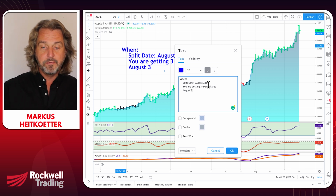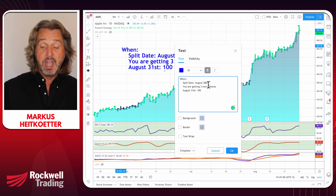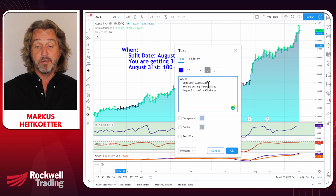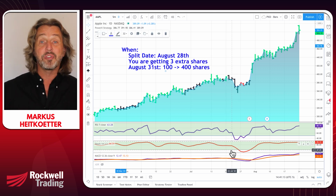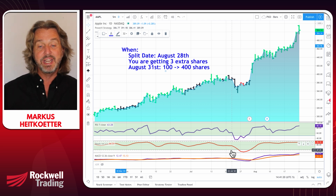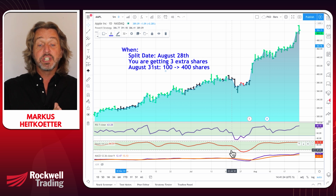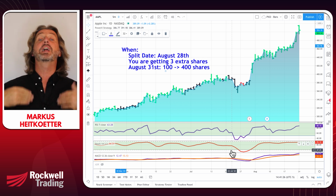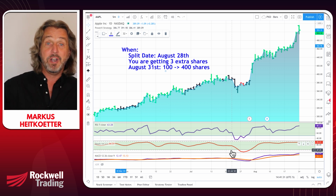So on August 31st, if you have Apple right now, you will wake up and instead of having 100 shares of Apple, you will have 400 shares of Apple. And this sounds fantastic. Hey, wow, you just got an extra 300 shares of Apple. The same is true for Tesla. Tesla has exactly the same split date. On August 28th, at the end of business, Tesla shares will be split 5-to-1. So for every 100 shares that you have of Tesla, suddenly you will have 500 shares.